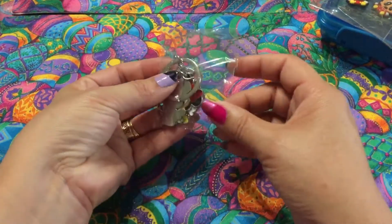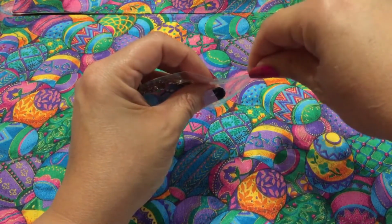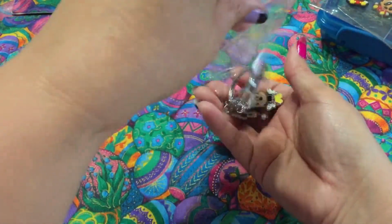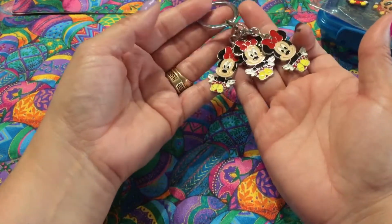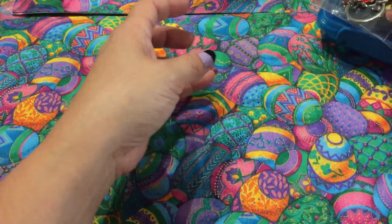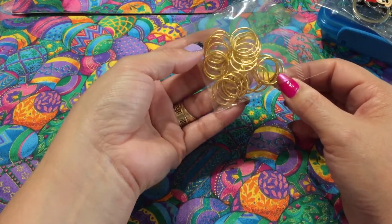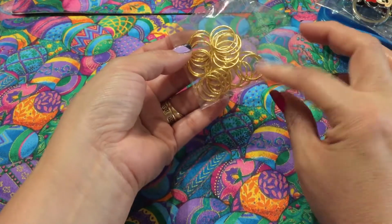I also hauled a bunch of these because I wanted to take them apart. I thought these would be cute to make some little charms with. There's just a bunch of little Minnie Mouses on there, so I bought a couple packages of those. Then I also picked up these little loops, and I don't believe they come apart, but I went ahead and picked these up because I thought these would be perfect to make tassels.